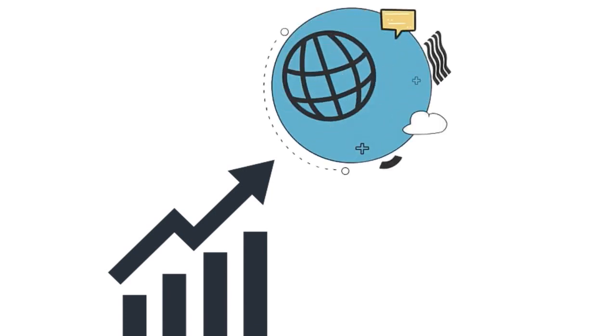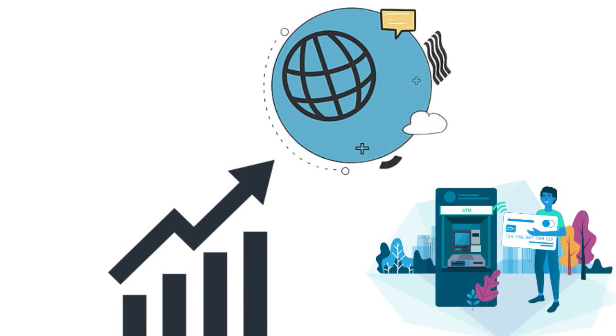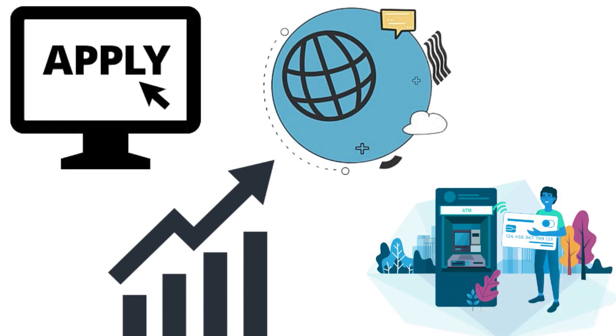Now, remember that if they don't automatically increase you, you have the opportunity to make a request online. Okay, you can call your card issuer, you can call PenFed and ask for an increase. You can apply for a new card also. Yeah, maybe it's just better to apply for a new card.